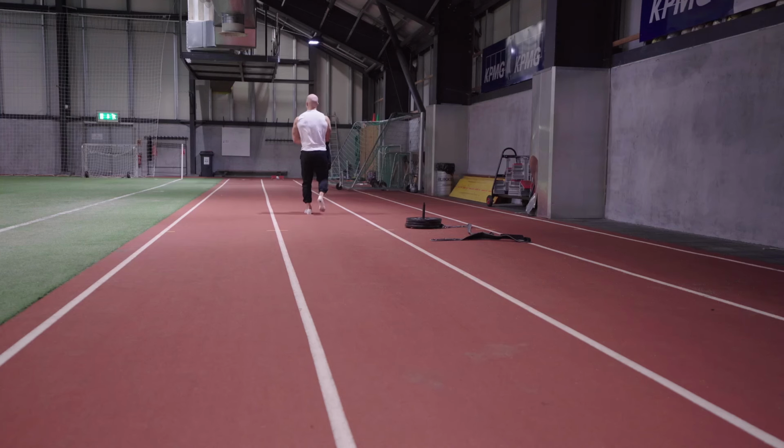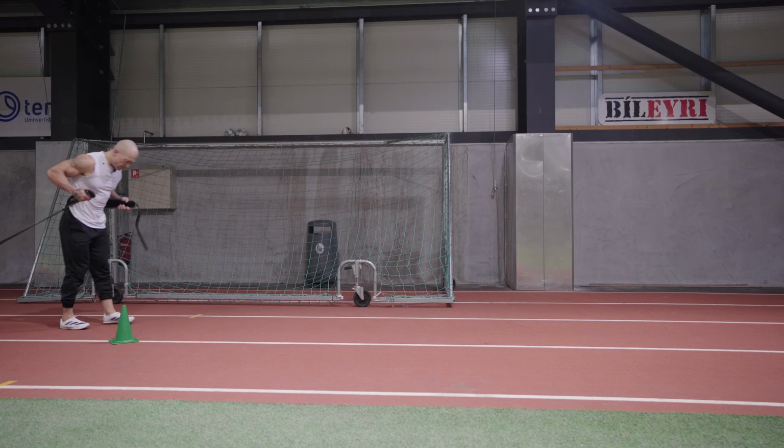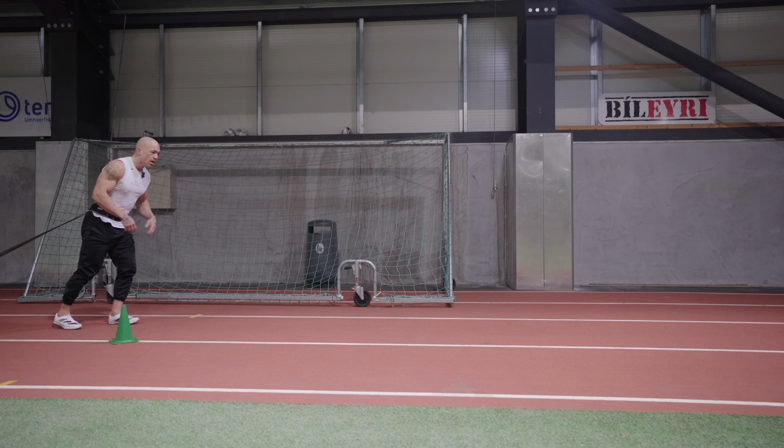Starting to feel like the blood is flowing a little bit. That second rep on the sled was much better. Rep number 3 for the complex. What I'm gonna do is set the camera to the side right there, and I'm gonna try to slow this rep down for you guys so you can really see the first 3 to 5 steps on this sled acceleration.